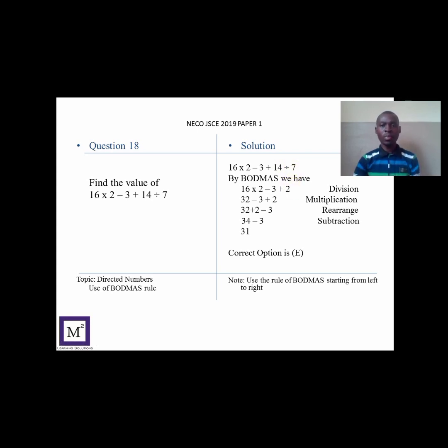If you follow the BODMAS rule, there is no bracket in the expression, so consider the next operation, which is of. There is no of either, so we move on to division. The two numbers that are connected by division here are 14 and 7. When you divide 14 by 7, you get 2. Move on to the next operation, which is multiplication. 16 times 2 therefore gives us 32. The next operation is addition. So we add the two numbers with positive sign: you have 32 and you have 2, so you add them together and you get 34. And finally, you deal with the subtraction by removing 3 from 34 to get 31. The final answer is 31, and the option is E. All right.